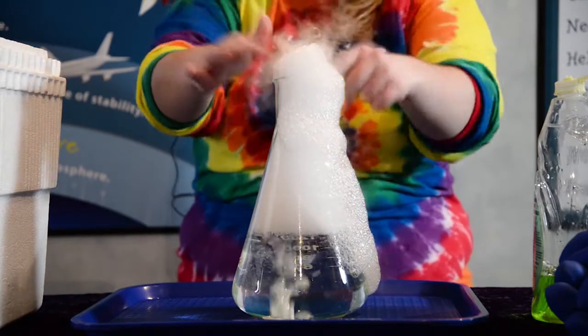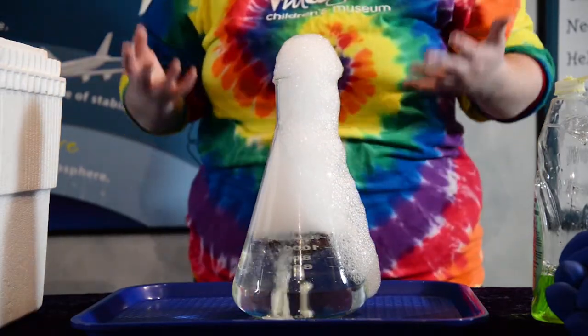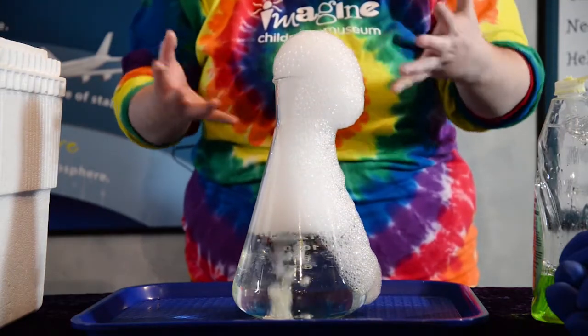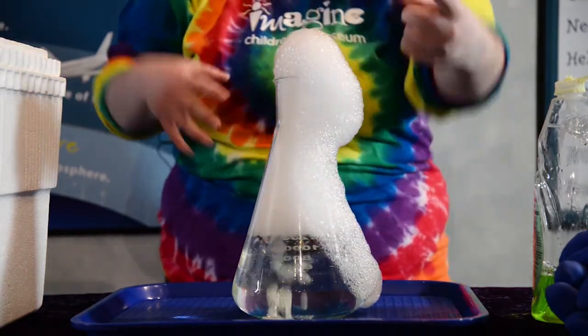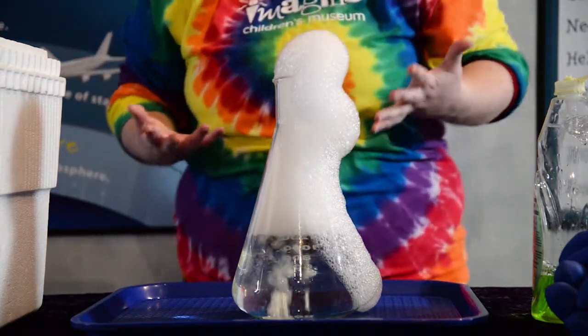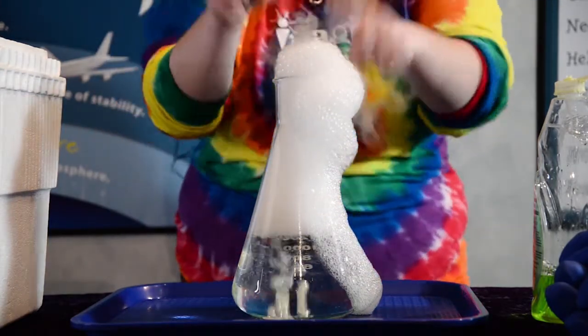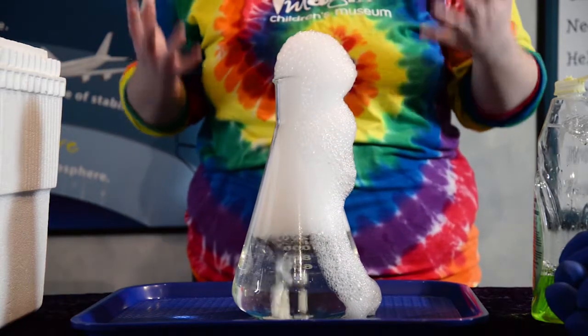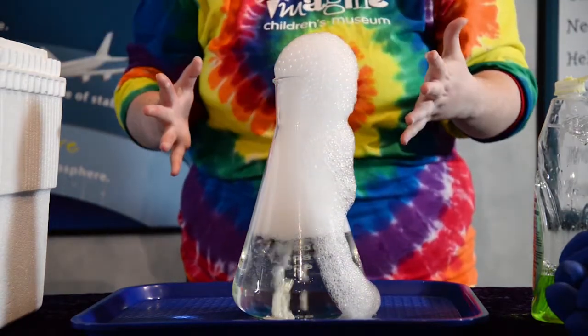What? Oh my goodness. We said that a bubble is a gas surrounded by a liquid. And that's exactly what we've gotten here. We can see the bubbles coming right out of our beaker. And if we pop them, we can see the gas coming out. Oh my goodness, we have made so many bubbles.